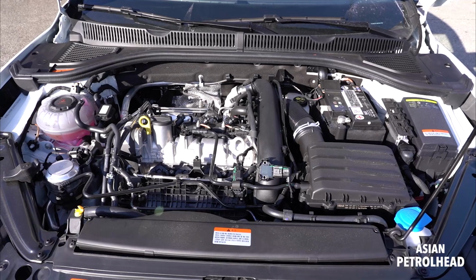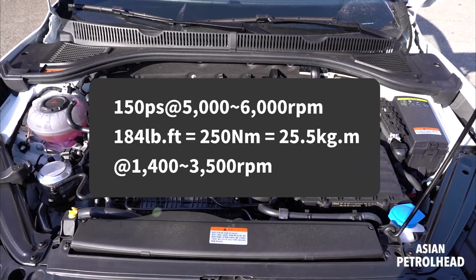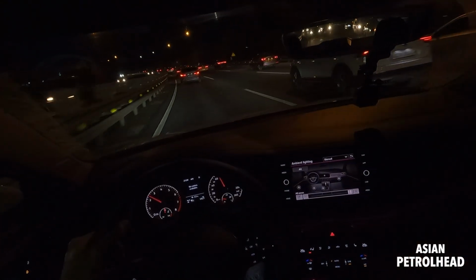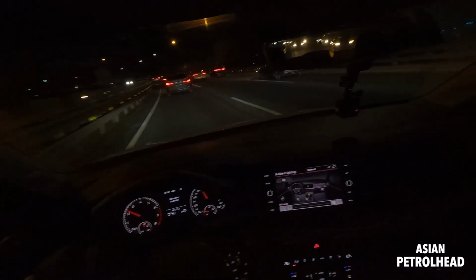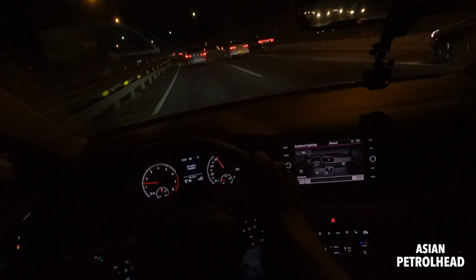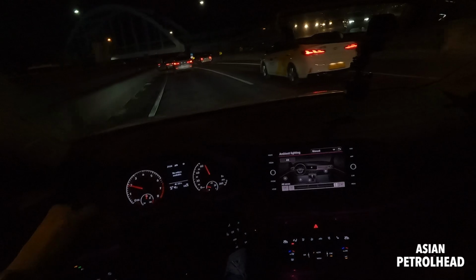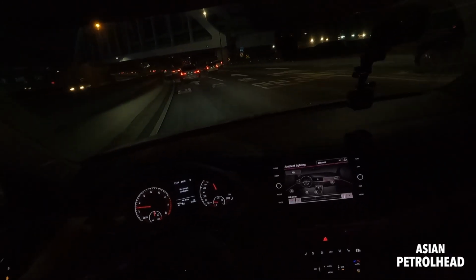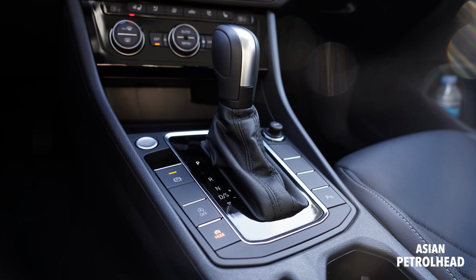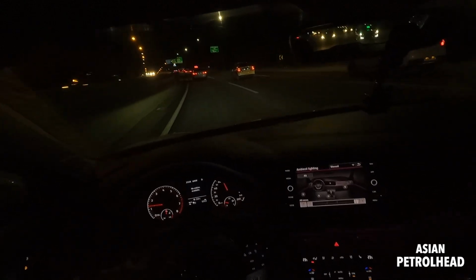This 1.4 liter turbo actually makes about 150 horsepower, 184 pound-feet of torque. I like this 1.4 liter turbo. It works very diligently, and it just likes to rev all the way up to redline, and sounds pretty good for a 4-cylinder gasoline engine. Not too loud, and the way it climbs up the RPM range is just very smooth. Just like I told you, the 8-speed automatic does work beautifully with this 1.4 liter turbo.